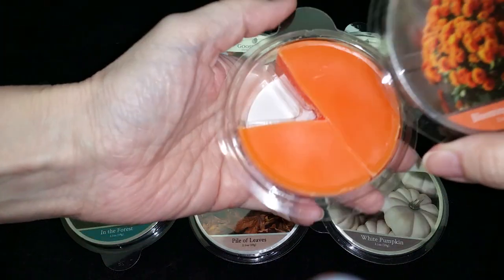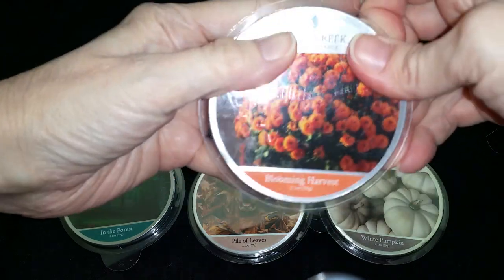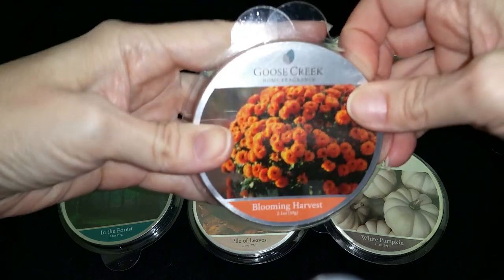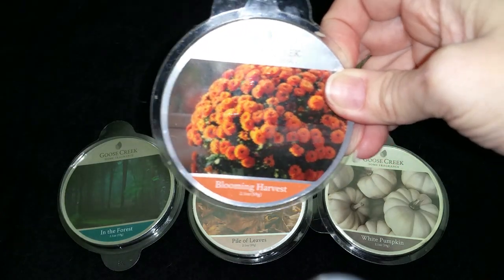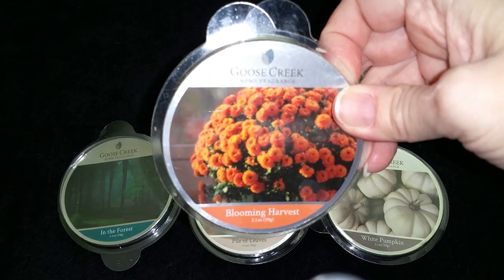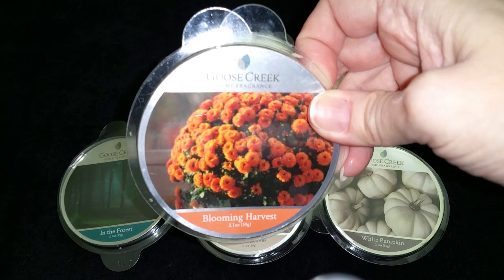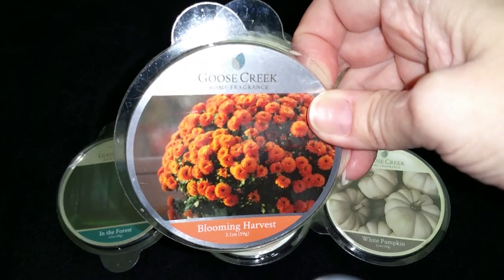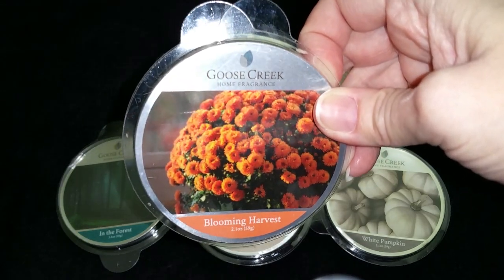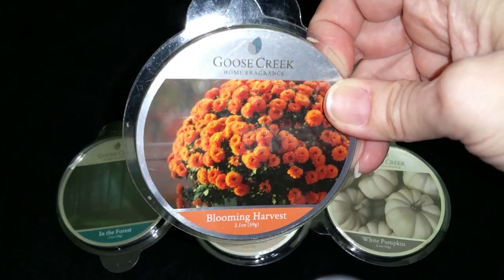So the first one we have is Blooming Harvest. And it's a bright orange chrysanthemum type color. The top notes are chrysanthemum and colorful mums, which doesn't make a whole lot of sense because mums are chrysanthemums, so they're not two separate types of flowers. Middle notes of apple blossom and wild hyacinth, and base notes of ivy and emerald musk.